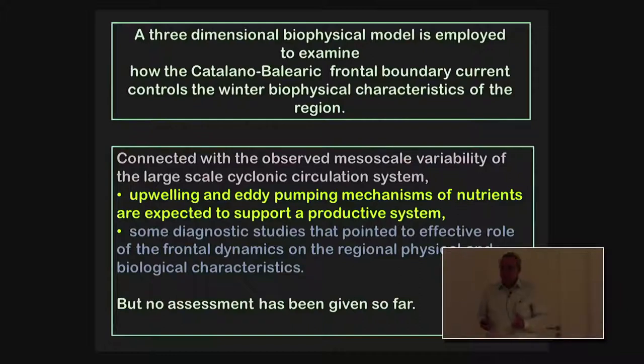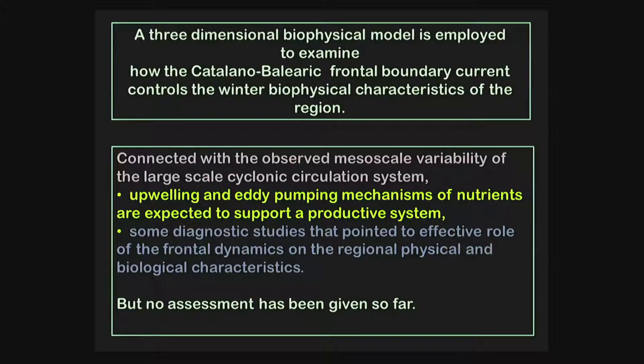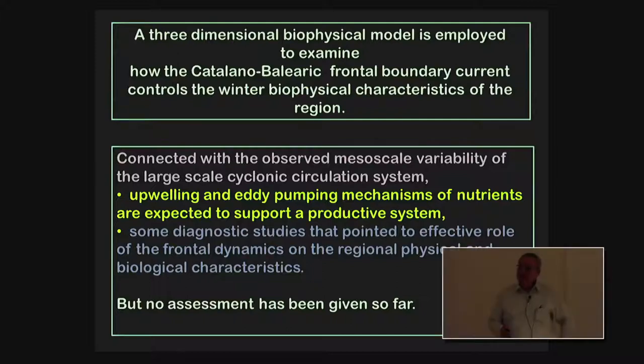And as I told you, there are some indications from diagnostic studies done along the frontal zones, especially around the Barcelona-Mallorca transect by Barcelona people. They point out the importance of frontal dynamics, and eddy pumping and upwelling dynamics have also been pointed out. But you see, these are all subjective, or at best statistical evaluations, but nothing more than that. So we have no quantitative assessment showing that these kinds of processes are taking place.